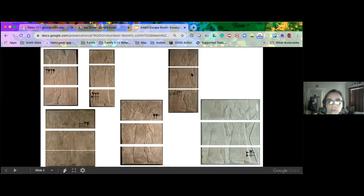Hi all. You all might want to make your shared screen just full screen so you can see the images better. And don't hesitate to drag that right margin to the right to minimize the thumbnails and enlarge the PowerPoint.